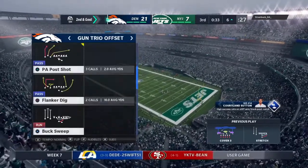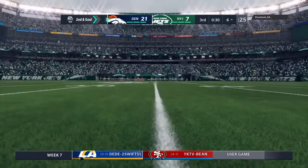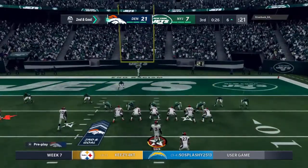And if I'm them, I get a little bolder now. They won the first battle. Keep coming after them. Put the pressure on them. The 6-yard line, the line of scrimmage on second and goal.